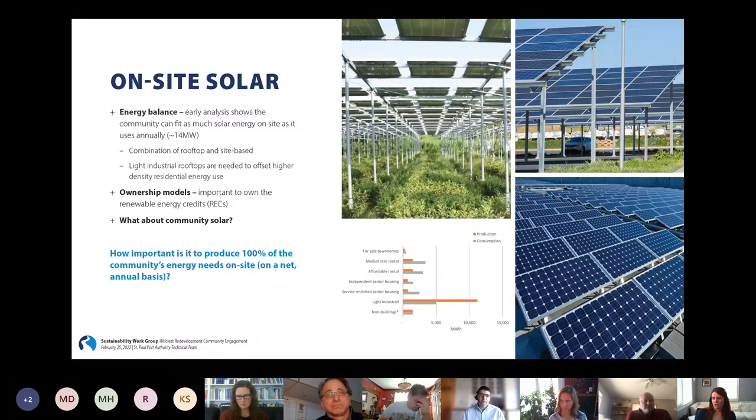So that leads us to this question that has come up from, I think, community members and other stakeholders of what about the idea of actual community solar as a concept. So I wanted to hand that one off to Monty.